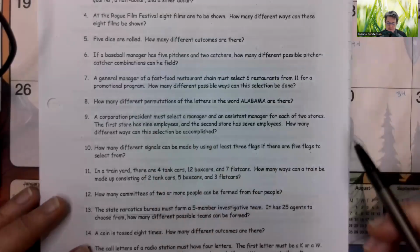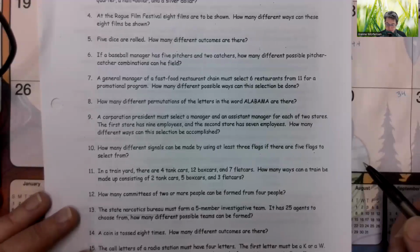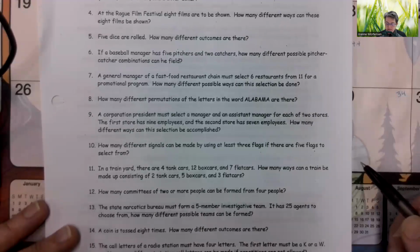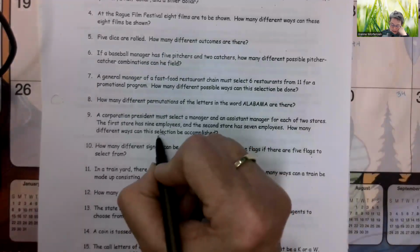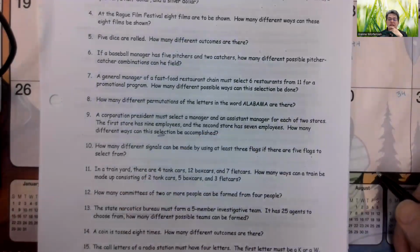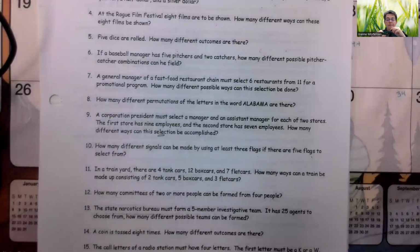A corporation president must select a manager and an assistant manager for each of 2 stores. The first store has 9 employees and the second store has 7 employees. How many different ways can this selection be accomplished? There's that word selection, but I'm not trusting it this time. Because I think about, okay, I'm the president. I got 2 stores now. So that's going to be different. So I got to have at least 2 blanks, right? 1 for each store. But I need a manager and an assistant manager.